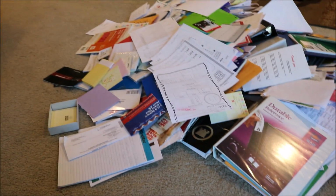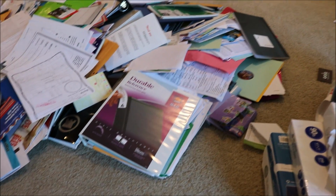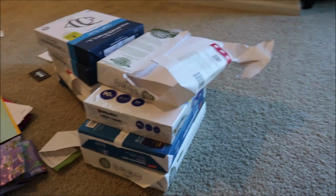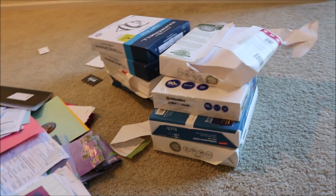All right, hey guys, so I just finished gathering everything. All right, so these are just like miscellaneous papers. There's some notebooks because the notebooks are full of papers, and I figured once I go through everything I might need those notebooks to organize what I do end up saving. So that's my pile of papers, and then I have all this paper here that is like printer paper, and I've got what, 10 here? I don't know, what do I have? 1, 2, 3, 4, 5, 6, 7, 8 packs of paper.